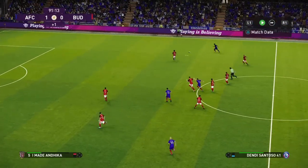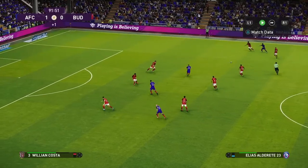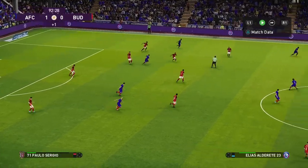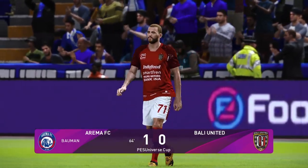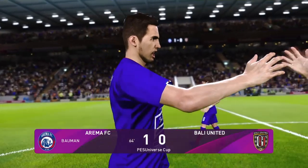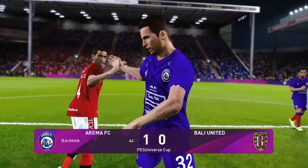Tries to dink it in. Gets wrestled off the ball. And that's it. Terrific contest. It really might have tipped either way. The margins were tiny. Just a goal in it. But that was enough. Yeah, it was a fairly stern test with very little between two teams.